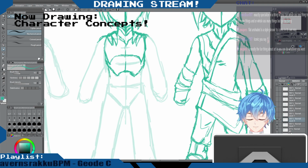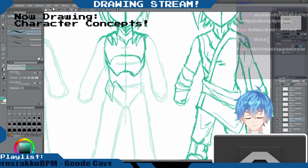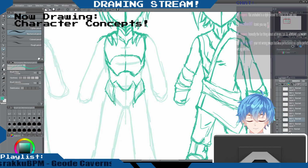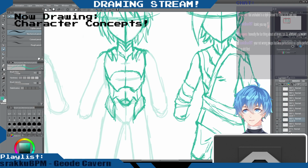Okay, we're doing a bit more of a focus on armor for this one. Yeah, it's a little bit tricky since, again, we're not coloring or shading these. We're just sketching out ideas. So, like, a lot of the colors and whatnot are not apparent, but that wasn't really the focus for today. It's just to kind of kick around some ideas.